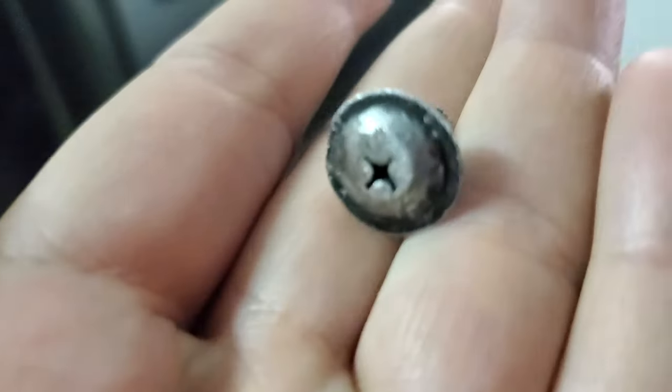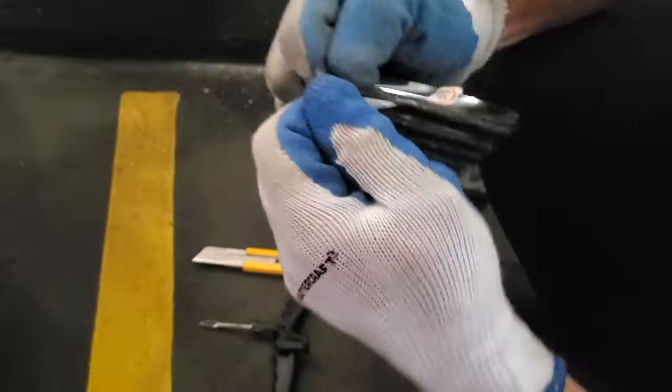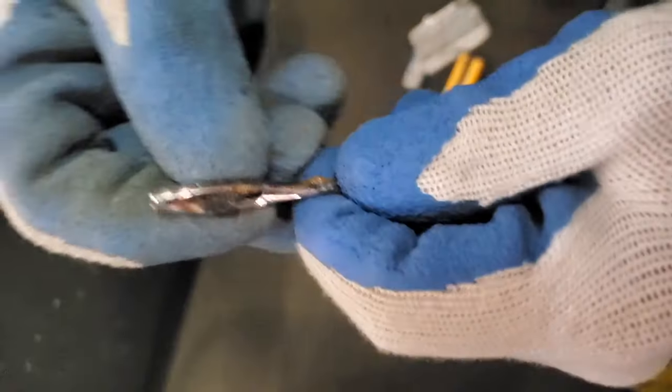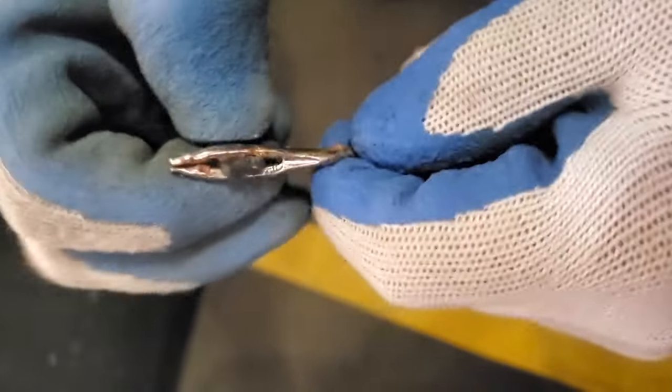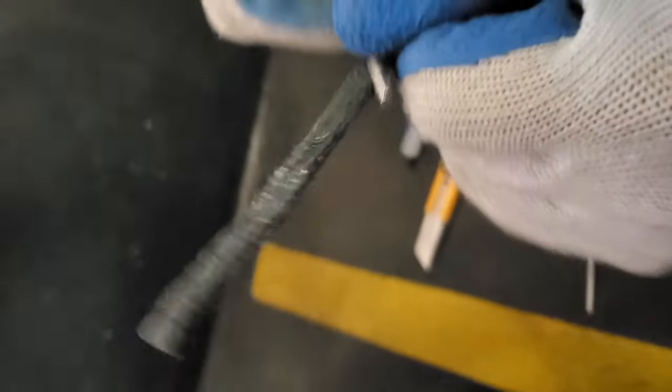So here's that nail, popping it right out. It actually is a screw. This is going to be a very unprofessional explanation of what he's doing. This is, I think, some kind of a rubber element. So this needle, there's again a proper way of naming this, and we're putting the rubber on it. We're kind of twisting it and getting it onto the needle.